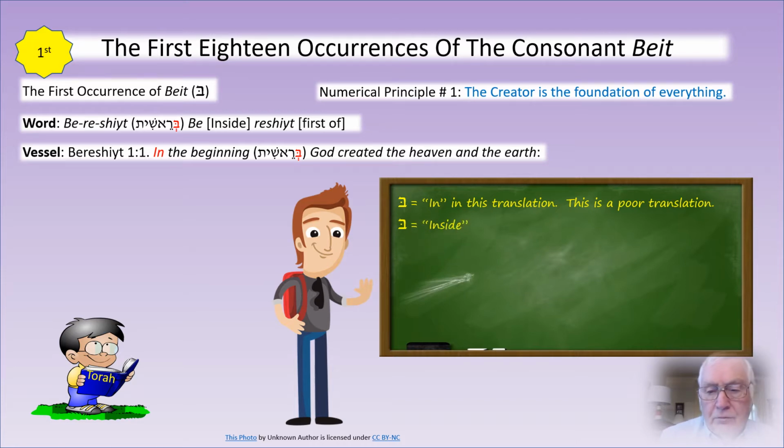Beit equals inside. Inside, first of, is a good translation. It is a literal translation. It is also a contextual translation, and that is what our efforts are to prove, that it is contextual.